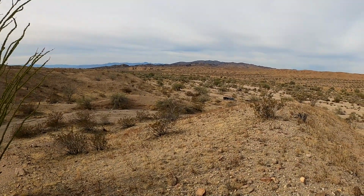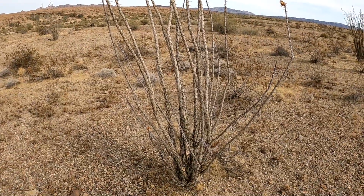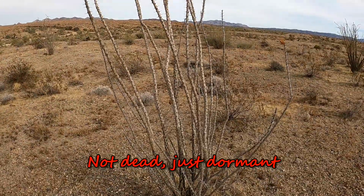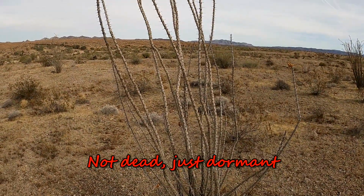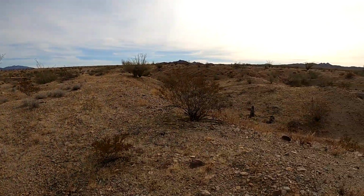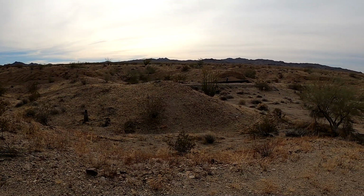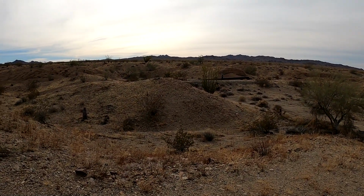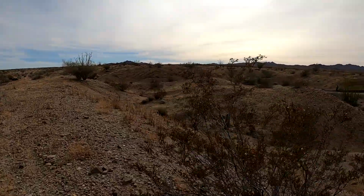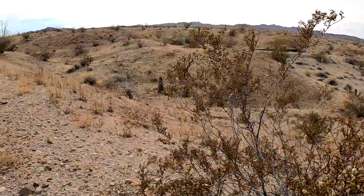We're still on the Bradshaw Road, and we just passed the Red Canyon turnoff. Looks like here's a dead one. A few dead ones here. I guess they're dead. Karen's over there looking at the railroad. Looks like they got a bunch of rails stacked up. And we have the ever so popular creosote bush.